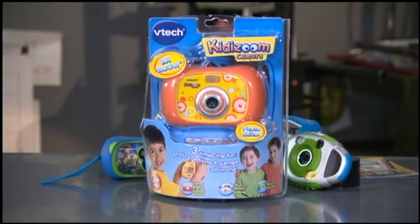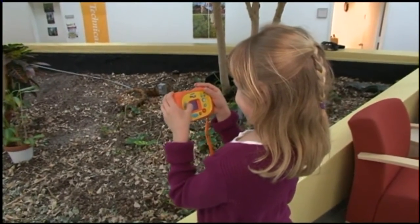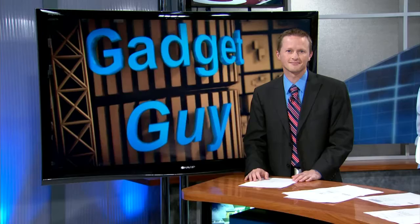There was no clear winner because each of the cameras had at least a few fans. But this $40 VTech Kitty Zoom camera did produce slightly better photos. And it also has games and built-in graphics that you can add to the pictures. That's pretty cool. Yeah, that's cool.